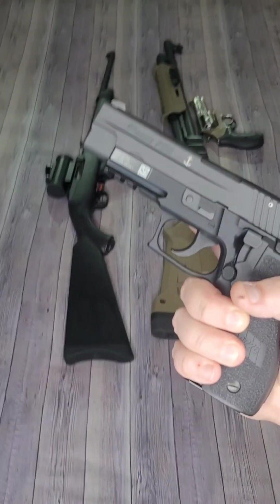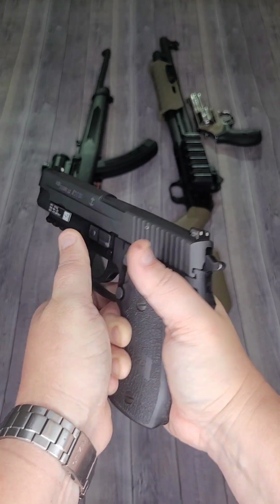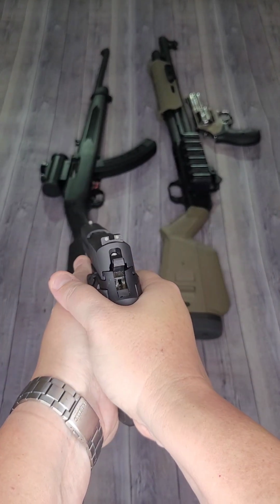Picatinny rail on the front for any lights or anything else you might have. Grip on here is really nice. I mean, it could be a little grippier, but honestly, we're splitting hairs here.